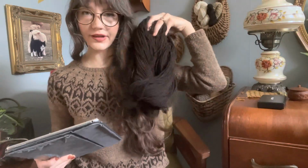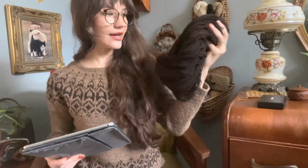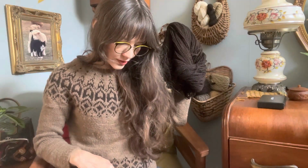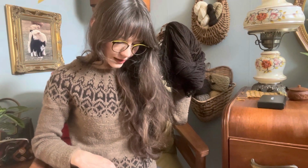And I think that if I spin the rest of this fleece, I would certainly have enough to knit something like a t-shirt. I'm not sure what the yardage requirements are. 492 to 984.